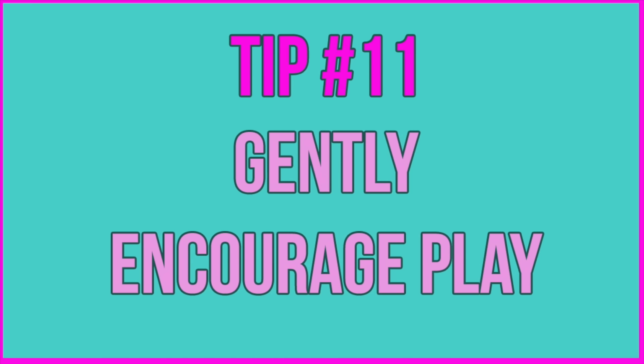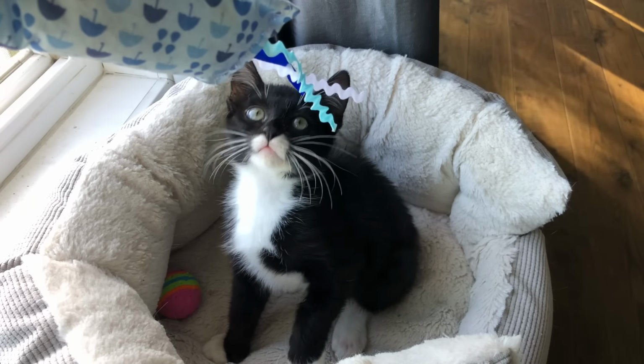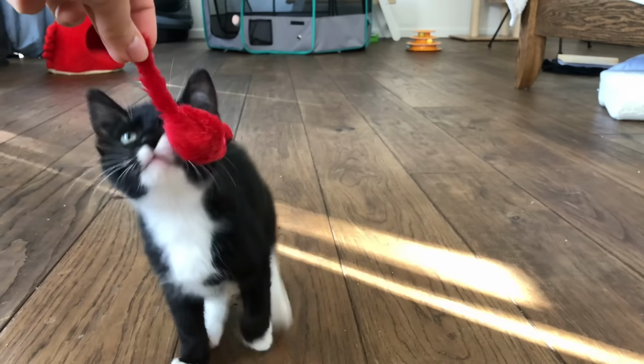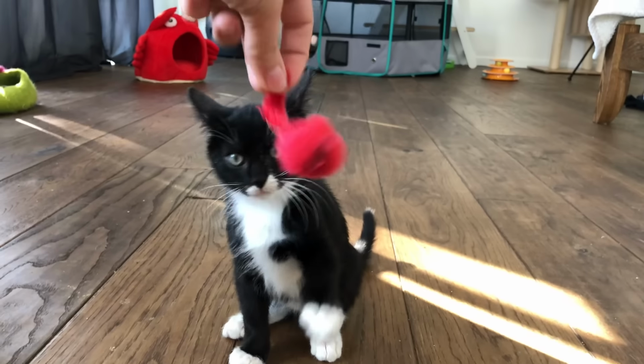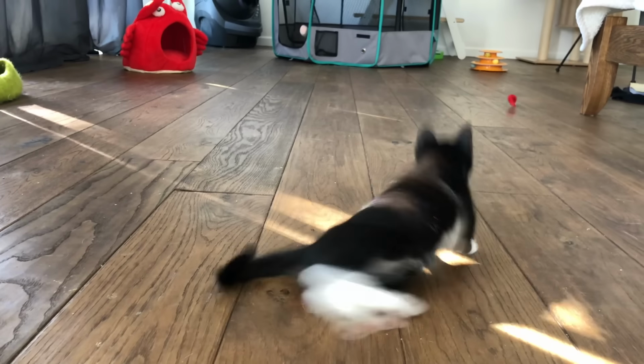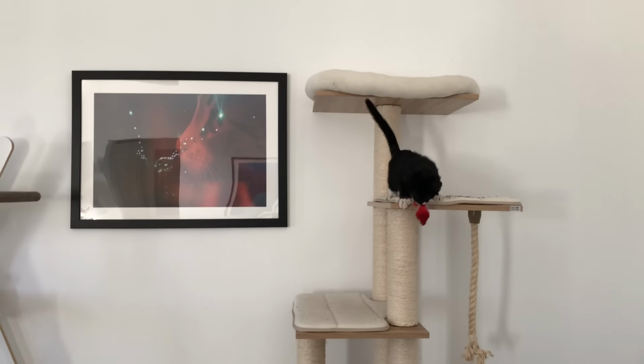Once the kitten is really warmed up to you, you can start to encourage playtime. Rattling a toy around might be pretty scary to a feral kitten if they just arrived, but by now your kitten should be really interested in toys and should be a little more comfortable with the sounds and movements they make. So play gently and don't make any loud noises when the kitten is first gaining the confidence to play.